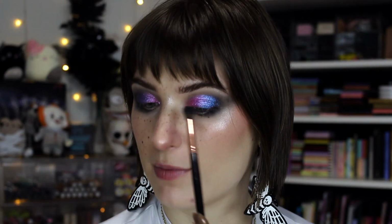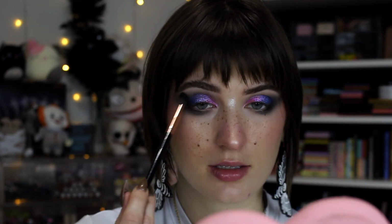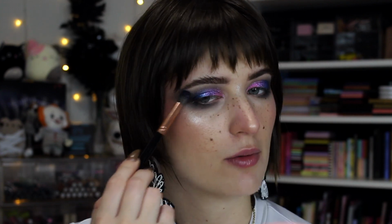I'm just gonna take my fluffy brush from before, no additional product, just to make sure that all the edges are soft. I want it to just flow from matte to shimmer nicely. Essentially, I wanted this to be a pretty shimmer-focused look, and I wanted the black just to kind of give a little shape and definition to the outer area.